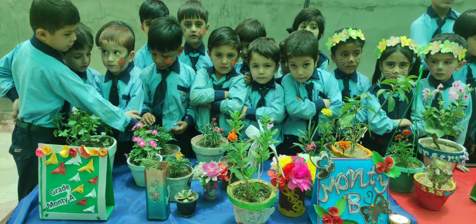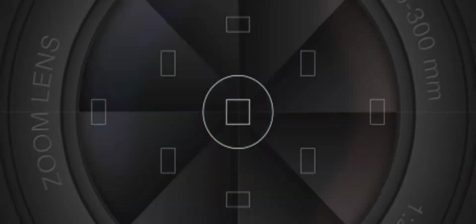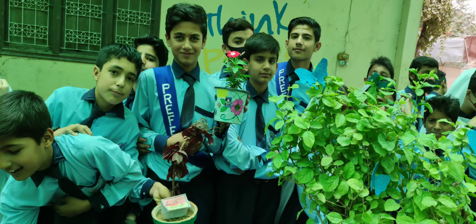Smell the jasmine flower, white and fragrant jasmine flower, delicate dainty jasmine flower. Let us smell the jasmine flower.